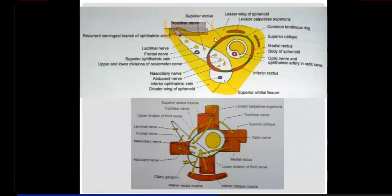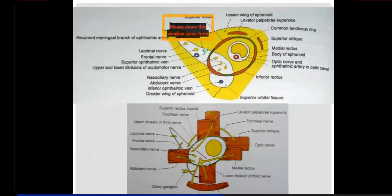Now you see this is the apex of the orbit when seen from the front view. This is the superior orbital fissure, this is the optic canal, and this is the common tendinous ring, the tendon of Zinn. Then the four recti are attached to it: superior rectus, inferior rectus, medial rectus, lateral rectus. Through the optic canal, what is passing? The optic nerve, and this is the ophthalmic artery. Then in the middle portion, you can see there were two divisions of the oculomotor nerve, and in between the two was the nasociliary, and infralaterally was the abducent. But in the upper portion, remember LFT: lacrimal, frontal, and trochlear.